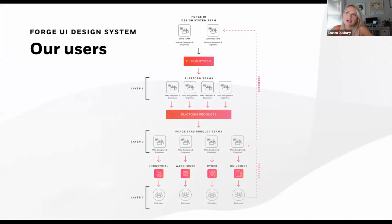So if you look at this diagram, it shows the complexity of Honeywell and how many users we have as the Forge UI design system team. On our first layer of users, that's the product teams who work on platform products. So these are teams that build things like admin services. And then in our second layer of users, we have consumers of those platform products, as well as our design system. And they're the teams that work in industrial and warehouse and cyber and buildings. And they're the ones who are building the products for our end users, Honeywell's customers.